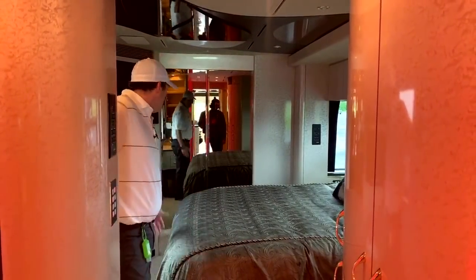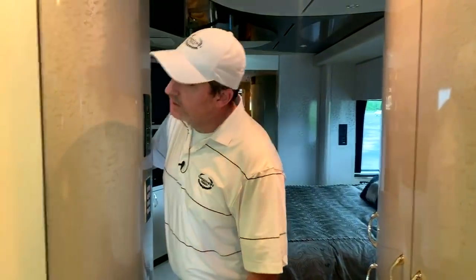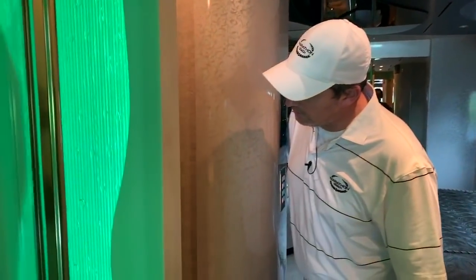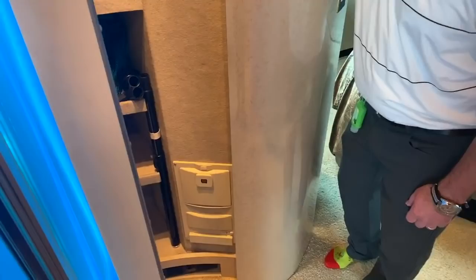I'm checking my area to make sure there's no cats or dogs or anything in the area. Armand's gonna unlock this so I can show. Oh my goodness, would you look at that. And it actually has a built-in vacuum down there. Oh, very cool. Slide in, coming out.